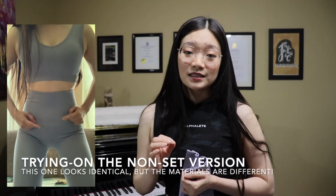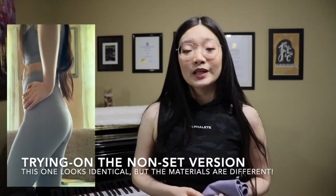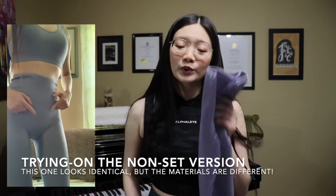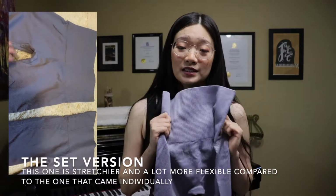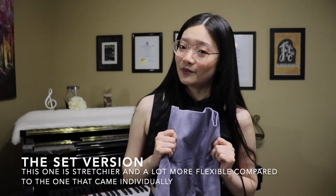They're exactly the same. The details, the length, the waistband, the height of the waistband, everything is absolutely the same. Now, this pair is extremely comfortable. I find this to be even stretchier, even better in a workout, and I absolutely love this pair of leggings. So what went wrong with the other pair if they're the same?